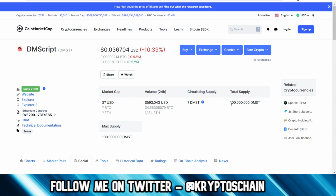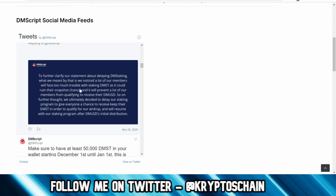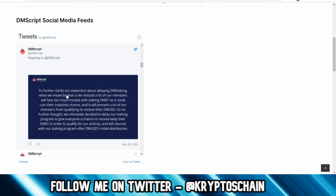So again, just to reiterate, the total supply is 100 million capped. And what we've got about them, right? Well, on the 25th of November, they've actually said that they're going to delay staking. Staking was supposed to start at some point this month in November, so it's going to be delayed. When, we're not sure. It could be in December, it could be in January. I'm assuming it could possibly be in January, although they did say that they're going to have some bullish news in December. So throughout December we're going to get a lot of updates from DMScript.